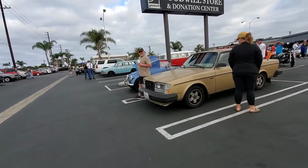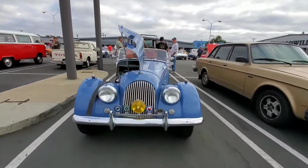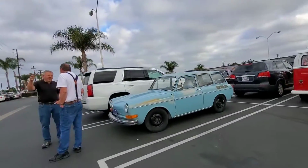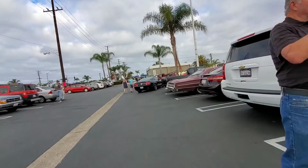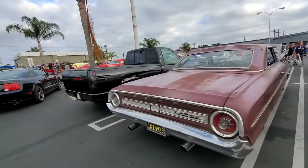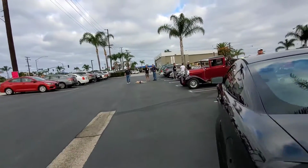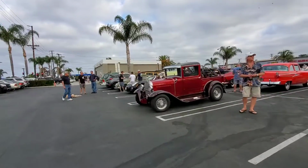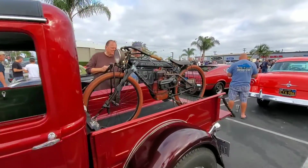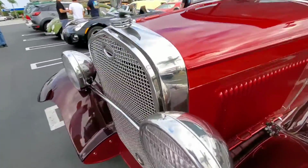All right, let's see what we got. We got some Swedish invasion, Morgan, British invasion. Cobra starting up over there. Volkswagen. Got a Galaxy 500. Modern day Hemi Challenger. And here, huh? If you watched Wednesday night's video, you saw this cruising Main Street. It has a Henderson motorcycle in it also. How cool is that? Model A.